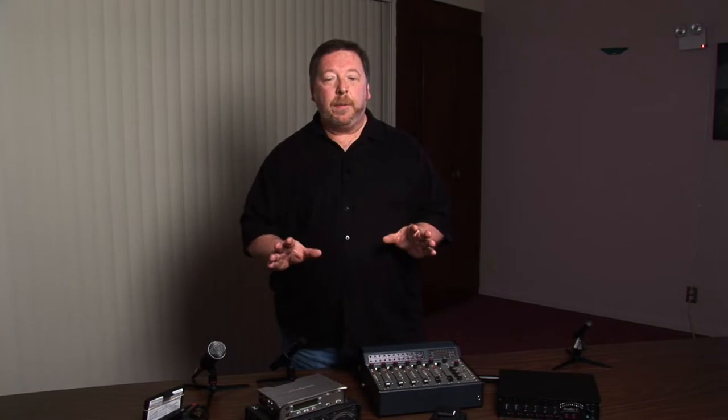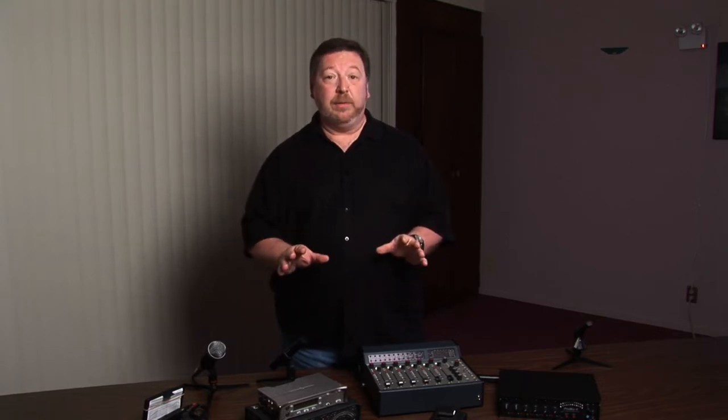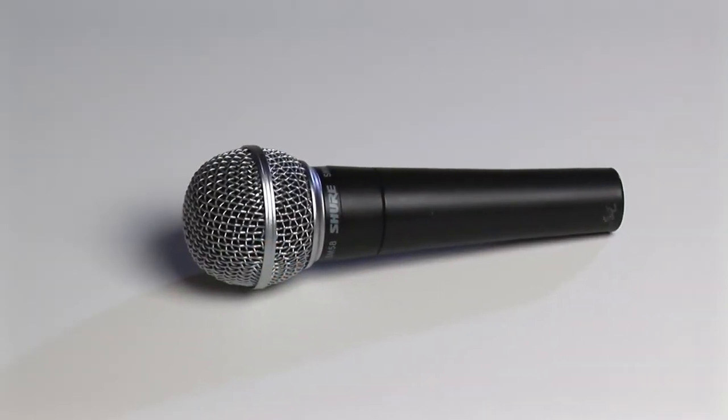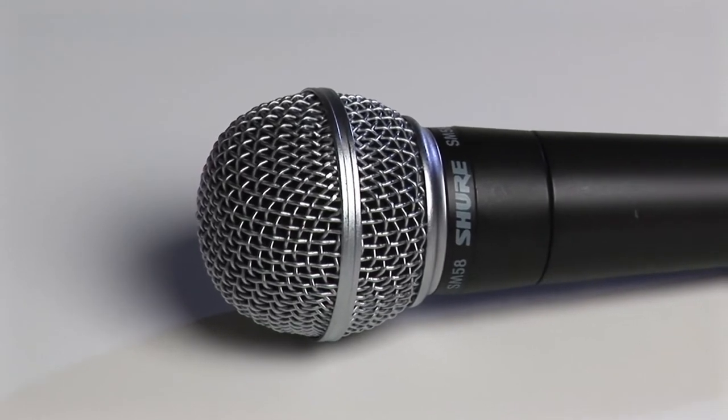But before we do, we want to talk about the most important piece of gear for film sound. Of course, that's going to be the microphones. There are several kinds of microphones, and we need to cover exactly what those are. The first and most common kind of microphone is a dynamic microphone. It's often used for vocalists and singers and bands.